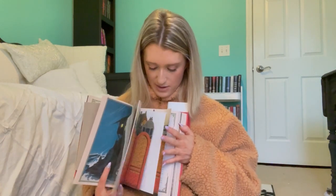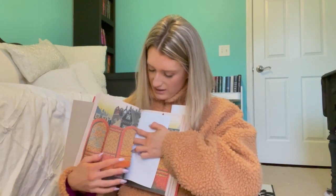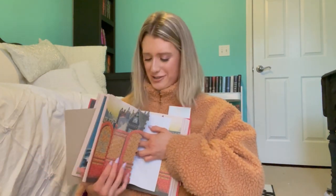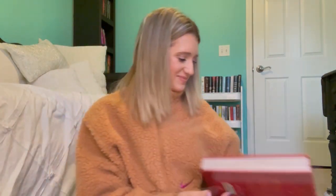So this is one that I definitely need to take back to the UK with me. Oh, look at this. I think this is Hogsmeade, or maybe Diagon Alley. It's so pretty. So excited to have this. I really wanted it.